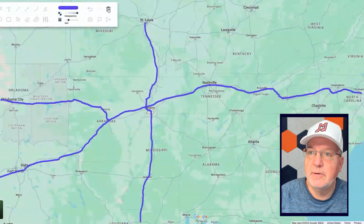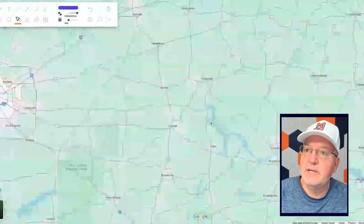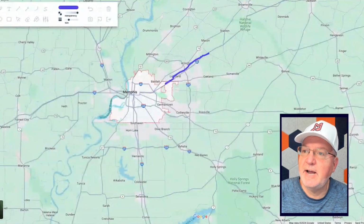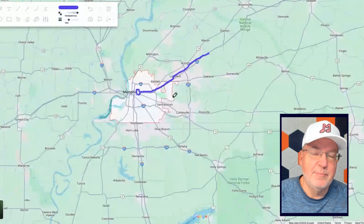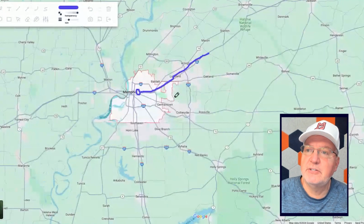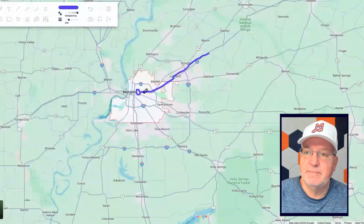Now, if you zoom in a little bit more here, I-40 comes into Memphis through Arlington, Lakeland, touches Germantown, comes into Memphis, but I-40 dead ends right here because of the Memphis Zoo. The Memphis Zoo is here. There were plans, discussed multiple times, and finally decided that it's just never going to happen, to connect I-40 all the way through Memphis, but it stops and dead ends at the Memphis Zoo.